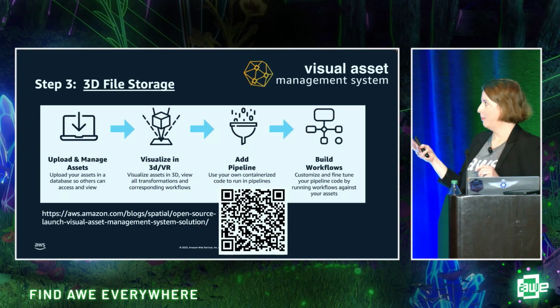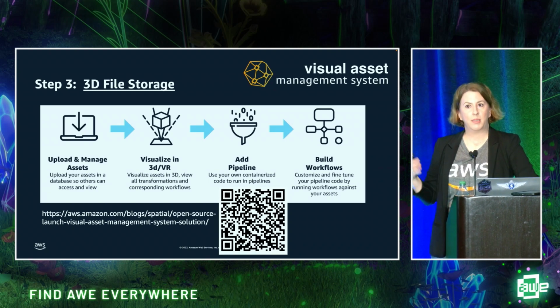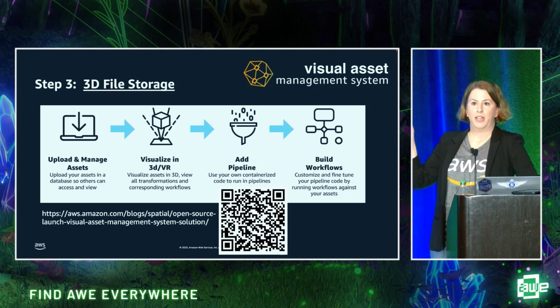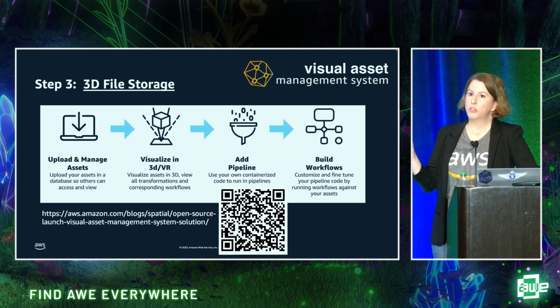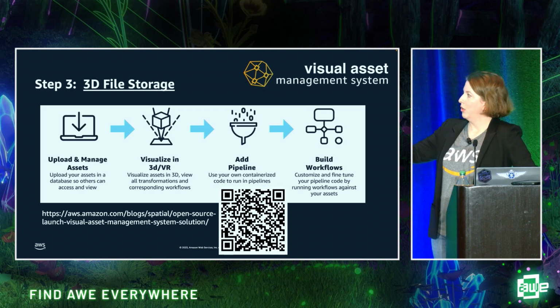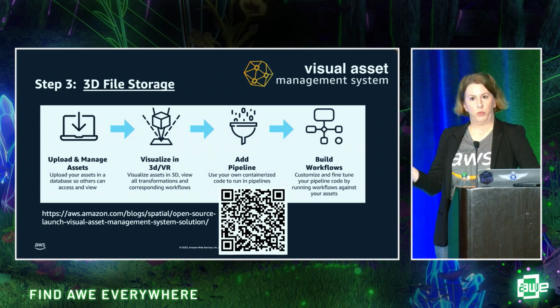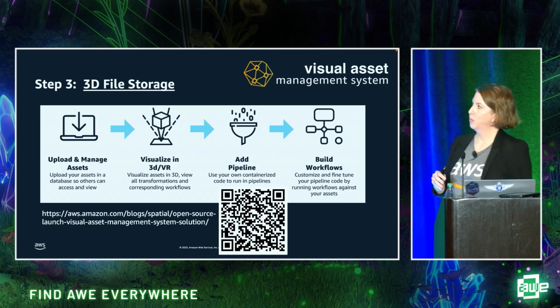So the third step in that pipeline is that 3D file storage. So I mentioned there's another prototyping team, the spatial computing prototyping team, that we work with. They created the Visual Asset Management System. And so this is an open source solution. So if you go to that QR code, that link, it takes you to our blog site. It takes you to the VAMS article, which will then point you to our GitHub page. You can download this software as well.